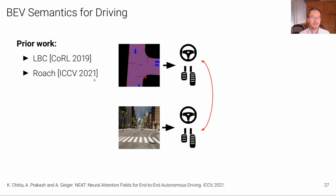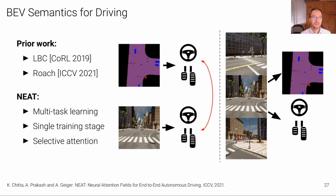And Roach is a more recent approach that also makes use of the idea of training an expert, improving an expert using privileged information and training then a student against that expert. What we do in contrast here on the right in our approach called NEAT is multitask learning. Instead of two training stages, we just have a single training stage where we use bird's eye view semantics, which is not directly needed for driving, but we use this as an auxiliary task. And this allows us in a single training stage to train our model.